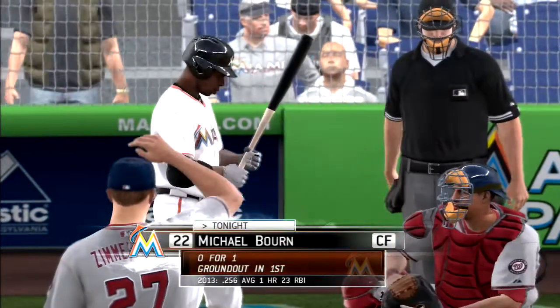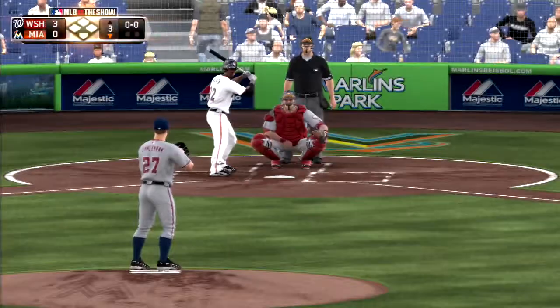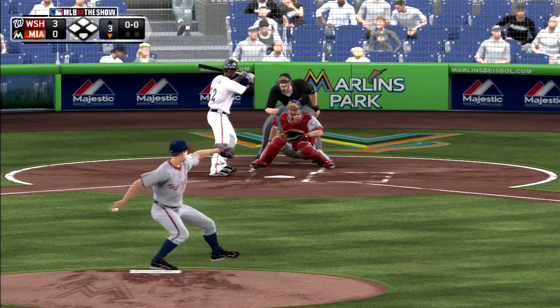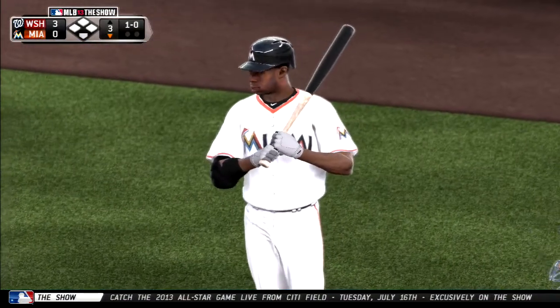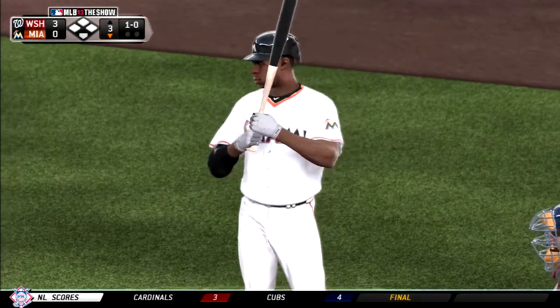And there in fact is the speedy Mr. Bourn. He'll get us going in the home half of inning number three. Now a slider in the dirt. Good block by the catcher there. And with his speed, you've got to expect a challenge fastball right here because you don't want to run the risk of putting him on base.